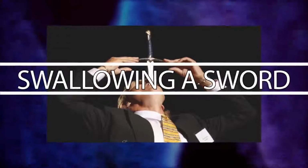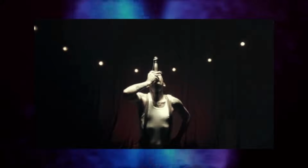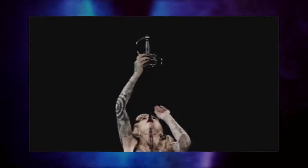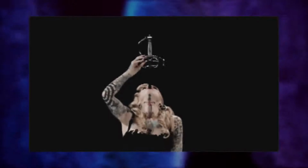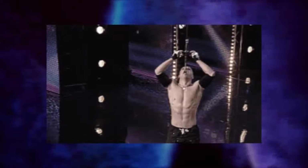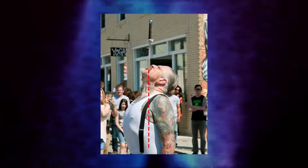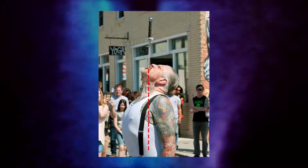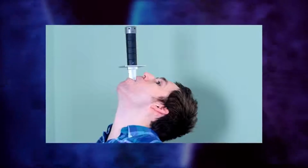Number 5. Swallowing a sword. While many magic tricks are simply illusions, the swallowing sword trick is not an illusion. The people who perform this trick are actually swallowing a sword, which of course is incredibly dangerous. It takes years of practice for a sword swallower to hone his craft. The trick is to line up your throat and stomach so that they make a straight line, and that makes it possible for the sword to safely go down the magician's throat. If it's not done precisely, they can be gravely injured by the sword.